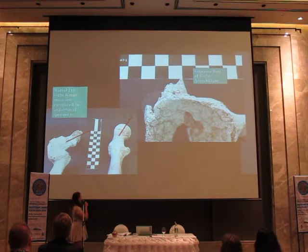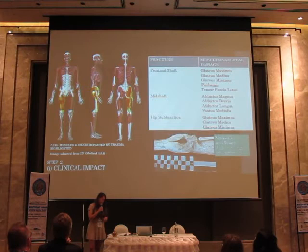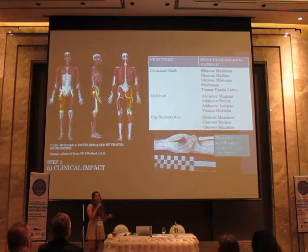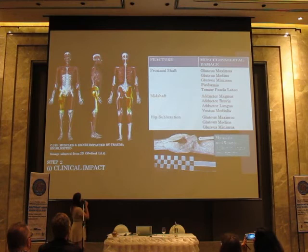So in step two, the parameters of the disability are defined. The clinical impacts, the physical effects of pathology, are considered, as well as the functional impacts, which are the aspects of daily life that are affected. The overall musculoskeletal damage is indicated on the slide.